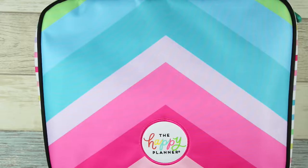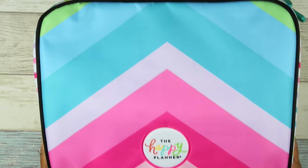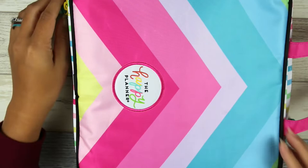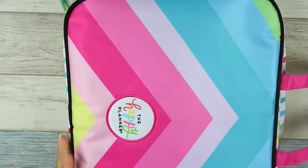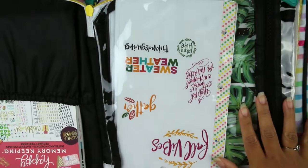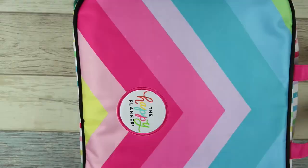So I'm going to go ahead and start off with the big items first, and something that I have been kind of eyeing is this Happy Planner storage case. It's one of the new colors that they have, and right now I am just using it. I'll give you guys a quick peek. I am using it for my memory planning things and some extra fillers, filler paper, stickers, and all of that. I'm sure you guys have seen this around if you're not new to the planner community.